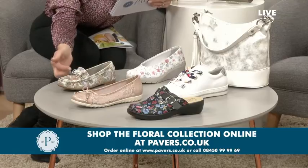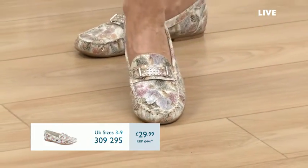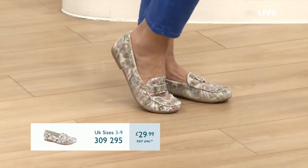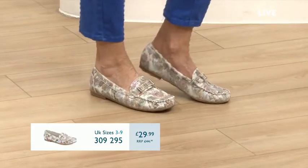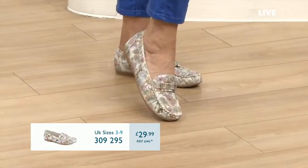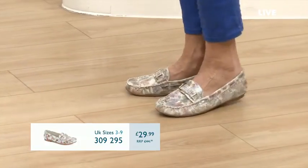You've got the piece going across the front here. You've got the gripping, all the puckering details all around the sides. You'll see on Sheila's foot, it looks absolutely fabulous. It has a tan sole unit that has great grip in it as well. A really, really good fit. It is standard, but there is room in it. And this again is £29.99, sizes 3 to 9.